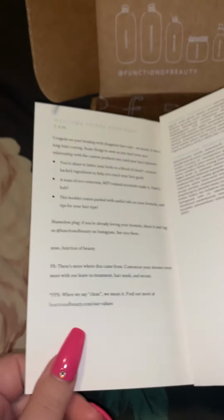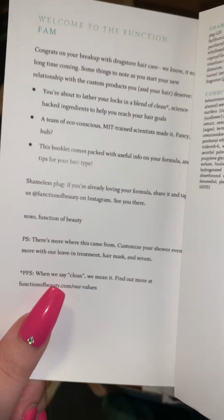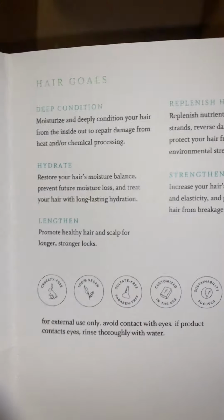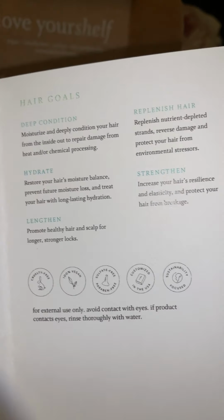So here is the pamphlet. It just has a little bit of information about what you choose and everything. Talks about, let's see, congrats on your breakup with the drugstore hair care. We know it was a long time coming, blah, blah, blah, all of that. And then it tells you how to use your shampoo and conditioner based on your hair type, what would work best for your hair type. It gives you little tips. And then also, here are my hair goals, and it tells you a little bit about each one of them and what they do. So I did deep conditioning, hydrate, lengthening, replenishing, and strengthening.